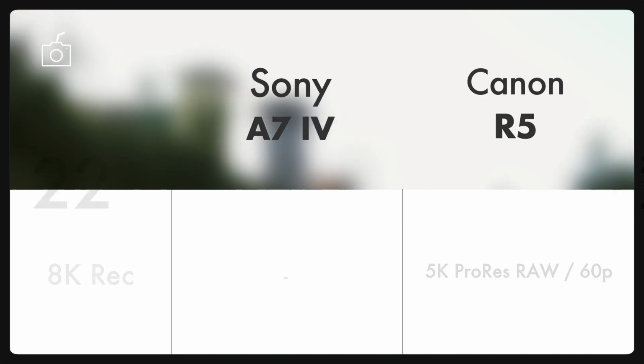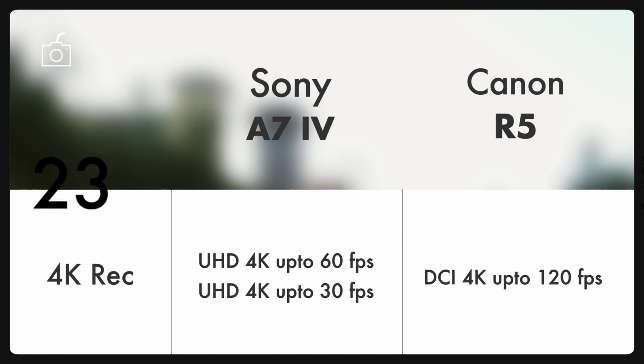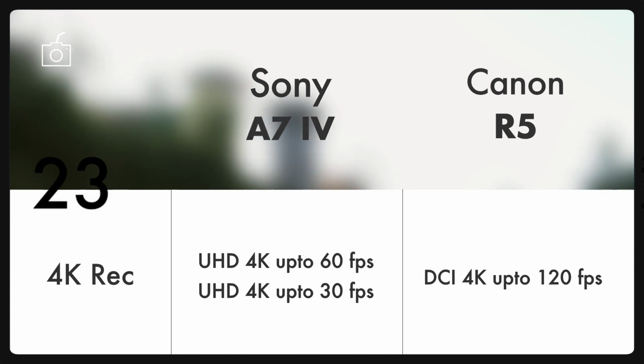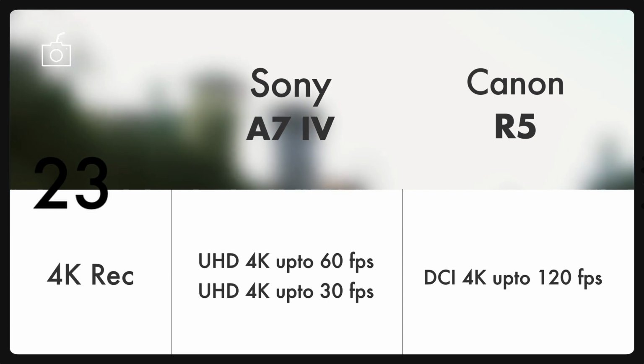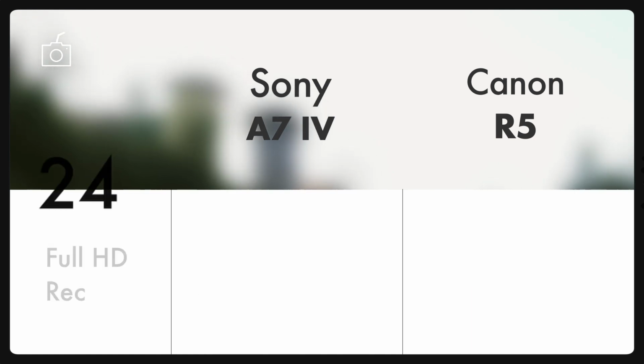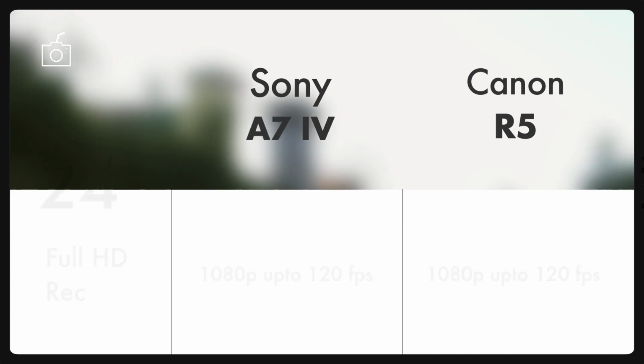And when it is about 4K, the best the A7 IV offers is UHD 4K up to 60p in 10-bit 422 with a max bitrate of 600 Mbps, whereas the best the R5 offers is DCI 4K up to 120p in 10-bit 422 with a max bitrate of 1800 Mbps. And when it is about Full HD recording, both the cameras offer 1080p up to 120 frames.